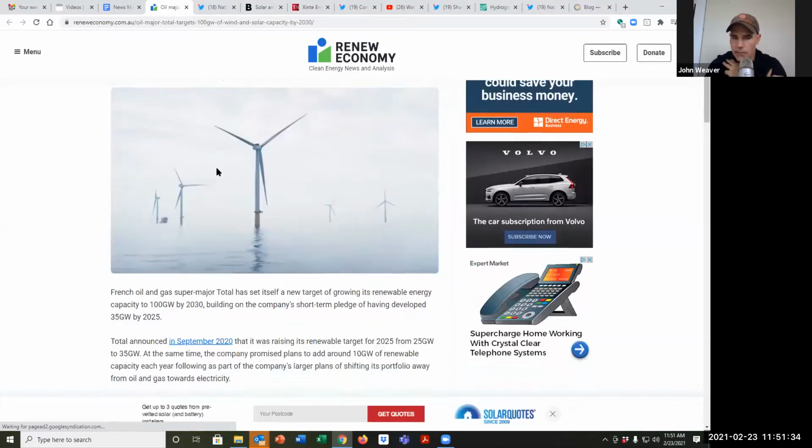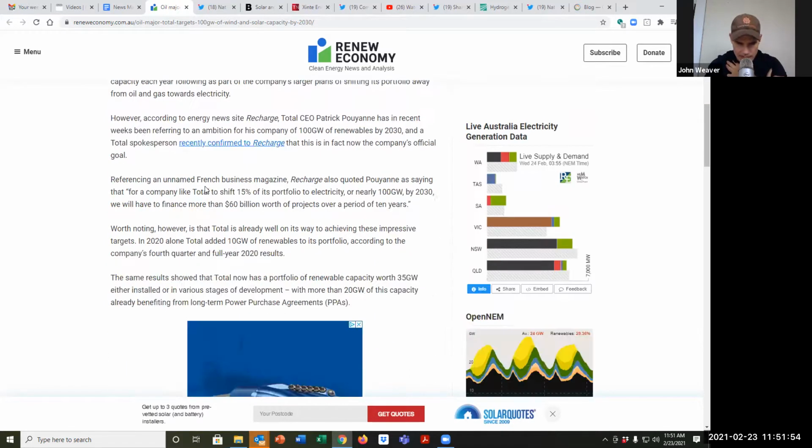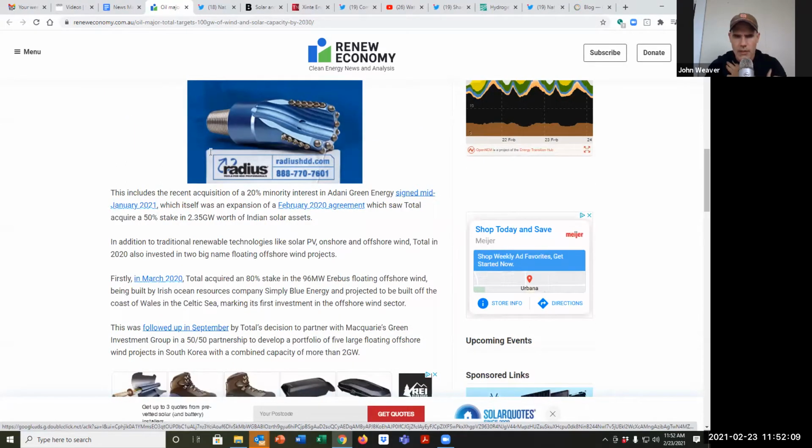Total is the one who also bought pieces of SunPower, and they're pretty big in the renewable space. They have been for a while. This is the French company, and they're just a big energy group, and now they want to own 100 gigs of capacity. An interesting little stat. There's about 650 gigs of solar, and right around that in wind. 650 gigs of wind and solar in the world. So just over a terawatt, 1.2 terawatts.